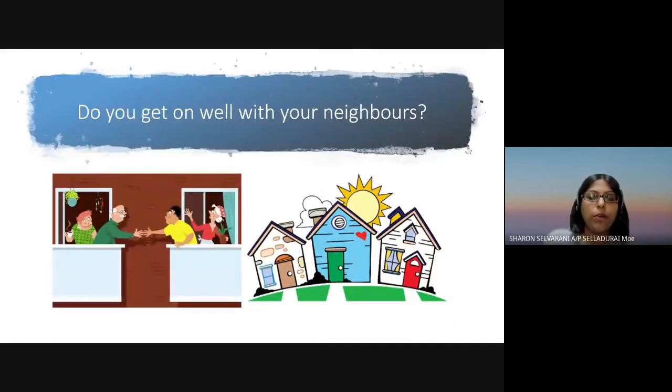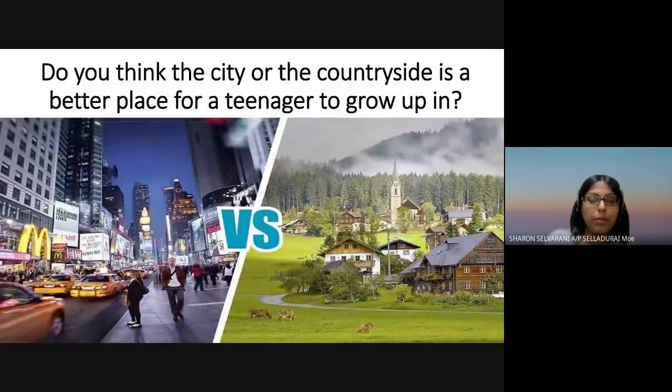Now, do you get on well with your neighbors? Or do you always fight with your neighbors? As Malaysians, we must always have a very good rapport with our neighbors. In this pandemic situation, we are not supposed to shake hands, but this is just a general picture. I just hope that all of us are good with our neighbors. We don't have so much time. Let's look at this.